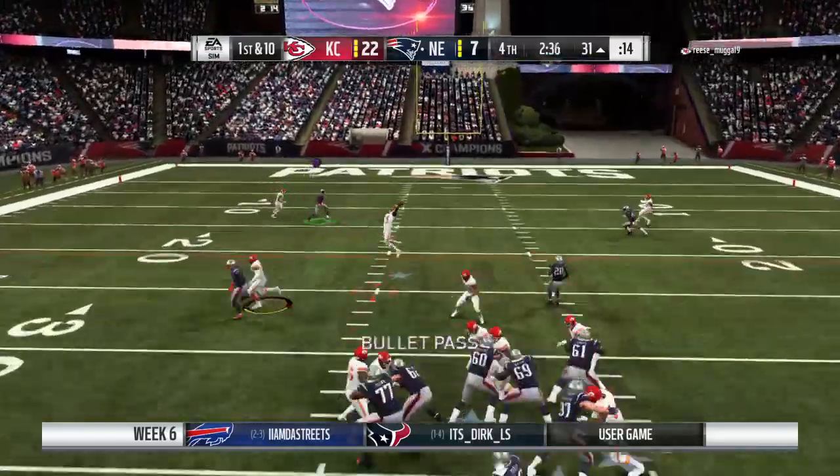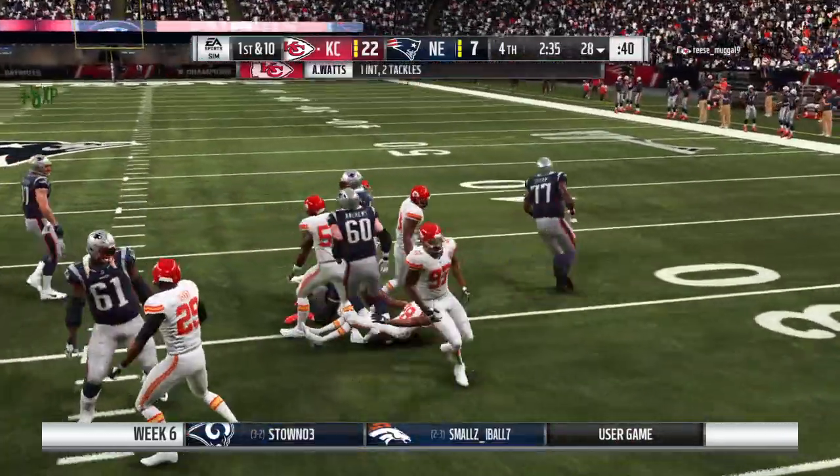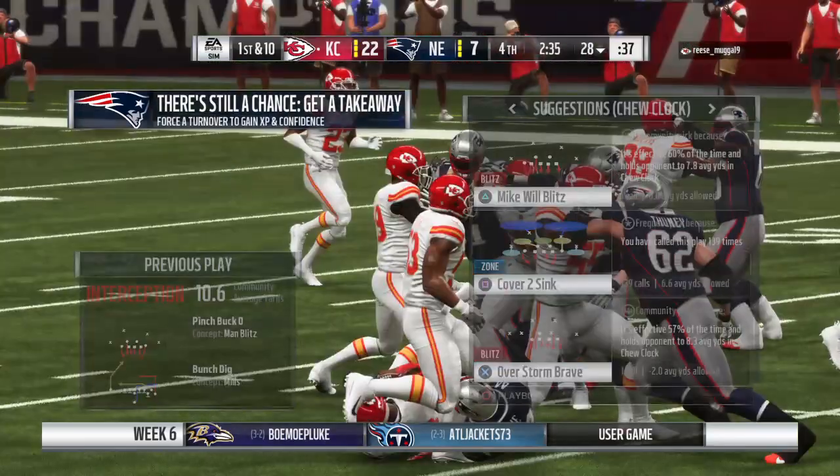Throwing on 1st down, Brady. And this is intercepted. And that should do it. Picked off by Armani Watts, and his guys are going to get the football at the 28-yard line.